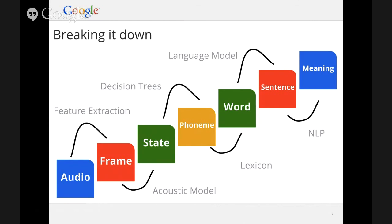And so we have tons of data about how people speak and how people ask queries so that we can build out a language model to make those kinds of assumptions. And once we have that sentence, we actually use natural language processing to develop a meaning. That means you can say something to your phone like, do I need an umbrella today? And if I said that, you're not looking for necessarily links into something about umbrellas. You're wondering what the weather is.